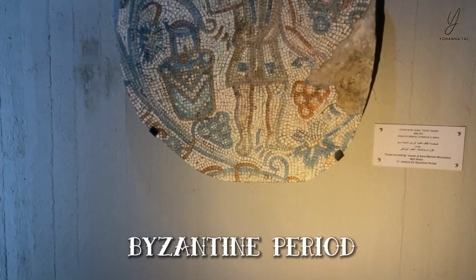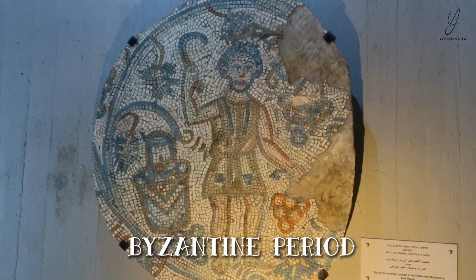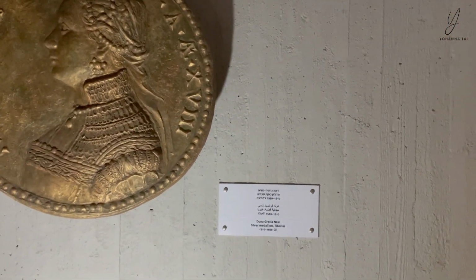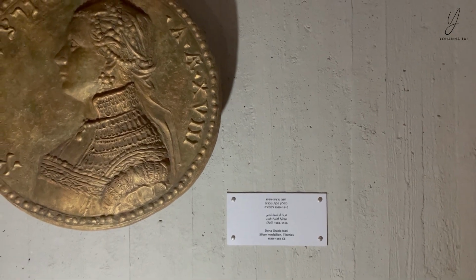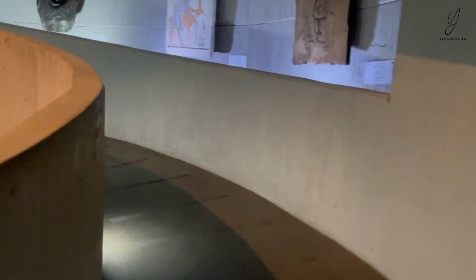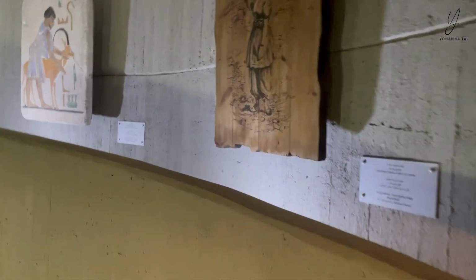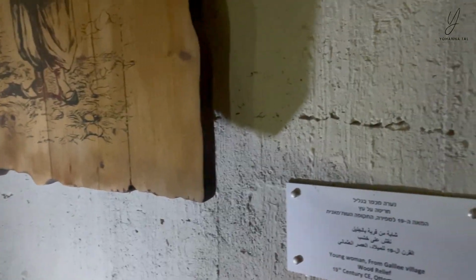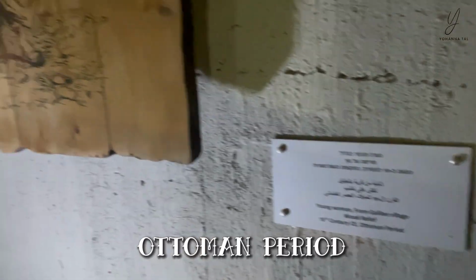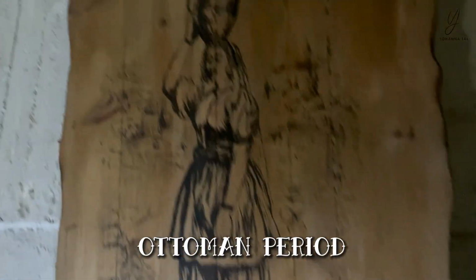First, we have the Byzantine period. Of course, the mosaic one. We have the Dona Gracia Nasi silver medallion in Tiberias. This is the Ottoman period. Look, when the Ottomans came to Israel and conquered Israel. Now we're going up, up, up, up. So many conquerors. Here is a young woman from a Galilee village during the Ottoman period as well. Ta-da! Carrying water. Next.